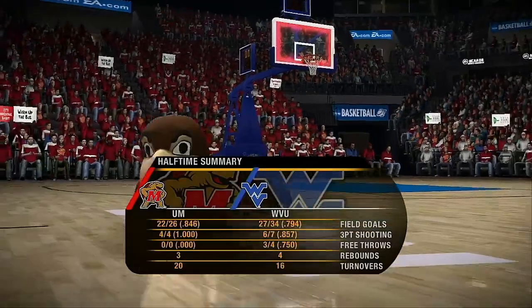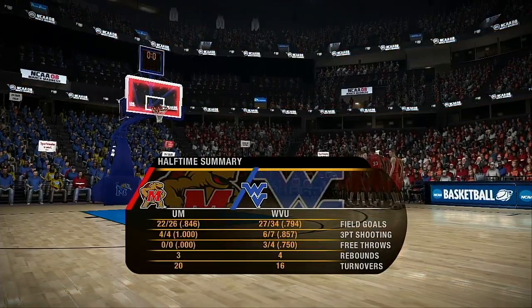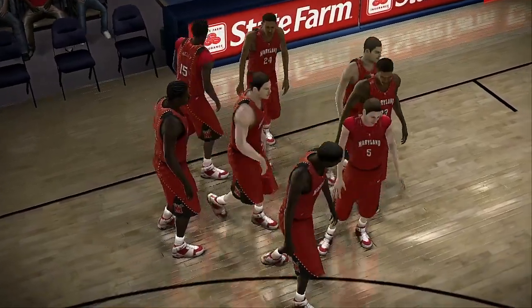Maryland seemed to have caught the turnover bug in that first half, Dick. And that was big, and it bit them hard. You can't put points on a board if you turn the ball over. They better hope it doesn't come back to haunt them.